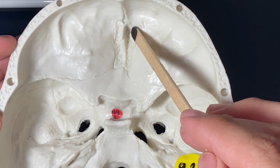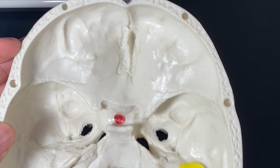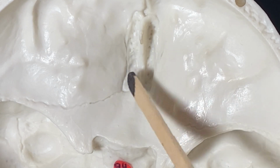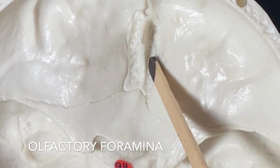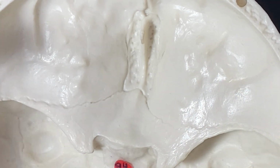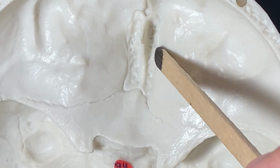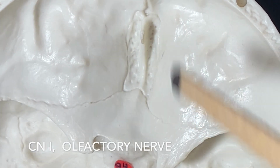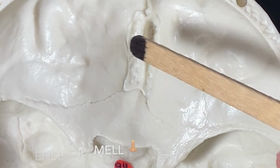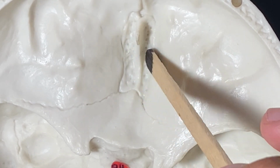That semi-triangular weird shape, we call that cribriform plate. And the cribriform plate, and I'm just going to zoom in further for you. The cribriform plate has openings, and we call those olfactory foramina. It's the olfactory nerve that has a lot of branches that are going to go through those openings. And just as an FYI, the olfactory nerve, cranial nerve number 1, is going to allow us for the sense of smell. So again, crista galli, the cribriform plate, and the openings olfactory foramina.